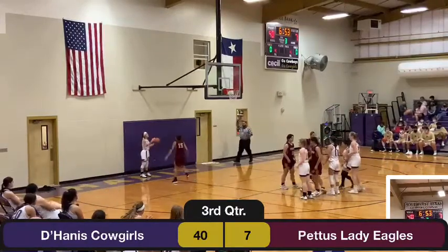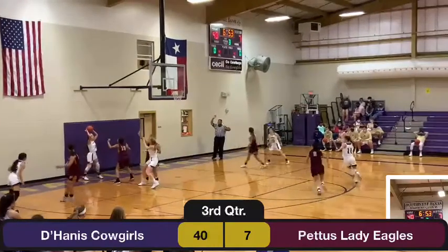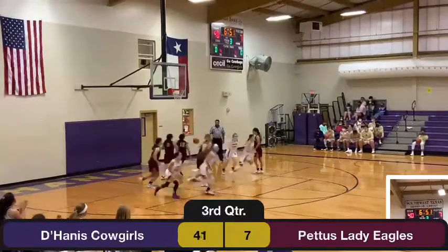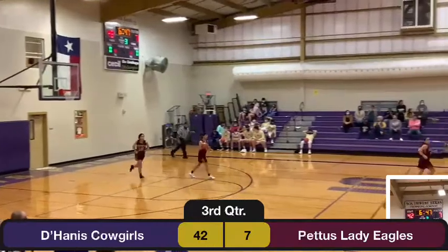Once again, Kaylor with the inbound and looking for somebody, and she's going to find McFadden with a nice little bounce pass, and Natalie McFadden is going to add 2 more points. So McFadden has 9 points tonight.